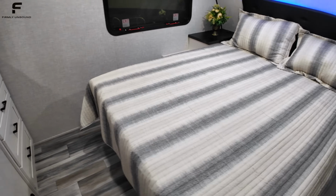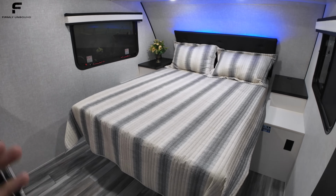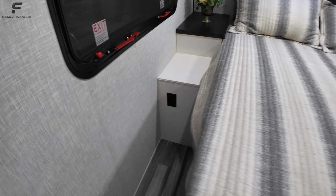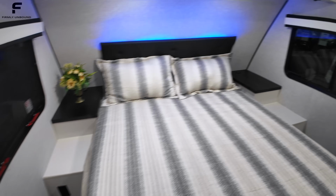So I love all of that. I think this is a really, really good use of space. Keep in mind, again, you can still get the king-size bed in here as well. So very easy to use space and easy to walk around. You don't have to do the side shuffle around the bed with this queen-size model. You also have outlets on both sides of the bed. And I think they just absolutely killed this bedroom.